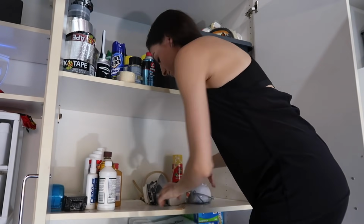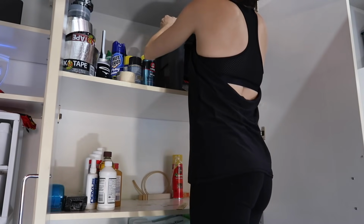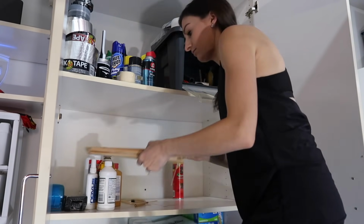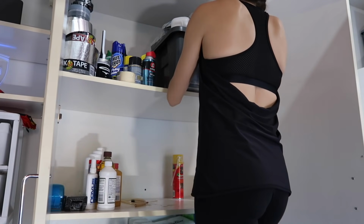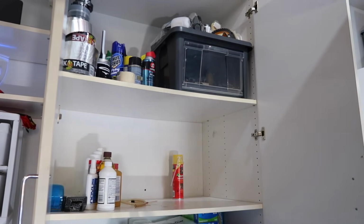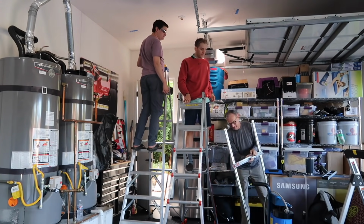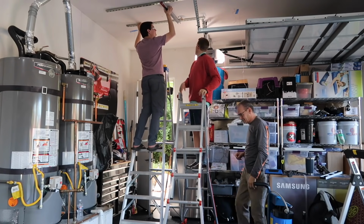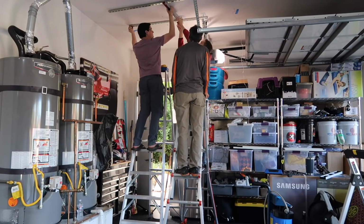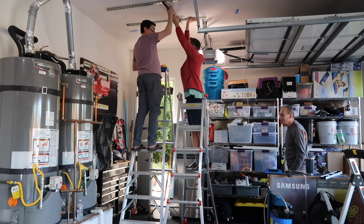So while I was organizing this cabinet, I had my brother, my husband, and my dad working on installing some lifts in the garage. Now, these lifts are to raise the bikes off of the ground. You'll see it's a tight garage with all of the stuff they have in there. And with the area they live, we really like having bikes there. It's nice to ride them to the gym or to ride around the neighborhood. So my dad found this really cool bike lift, which I'll show you how it looks in a little bit.